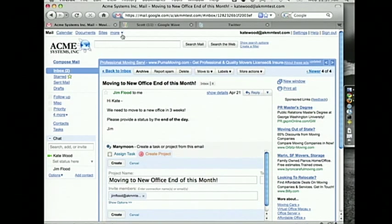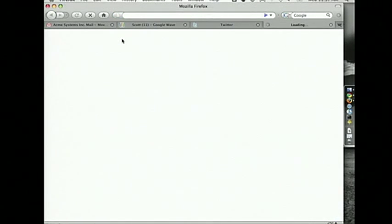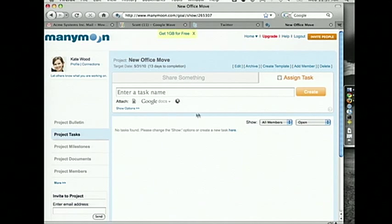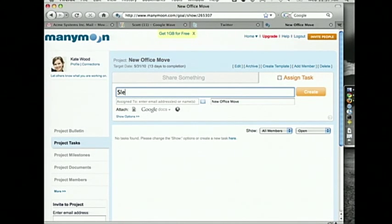So first thing, within the Google Universal Navigation, with one click, she'll be brought right into the application. So one of the things we really try to do when we develop for Google Apps is reduce as much of the friction as possible between the user and them experiencing your application. So this helped tremendously with conversions. So now that she's in the application, she's got a variety of features available to her. She'll go into a workspace she's already created called New Office Move. And she is going to assign a task to someone that says select which office to move to.